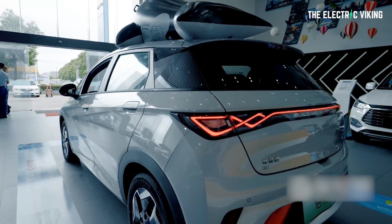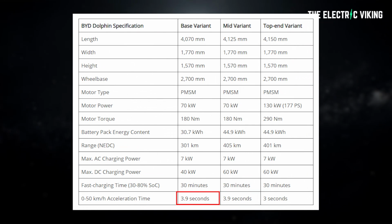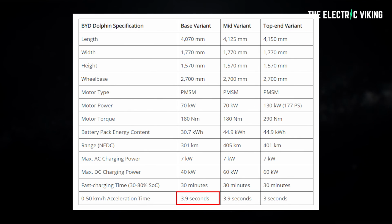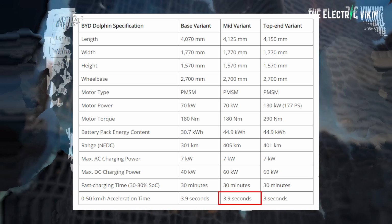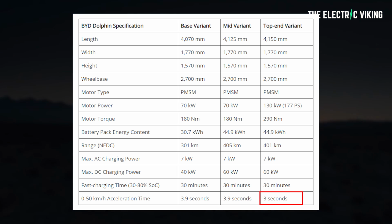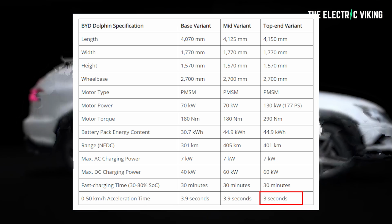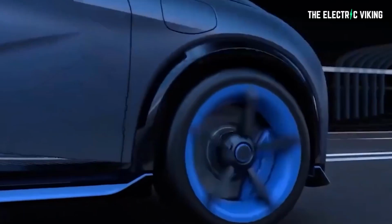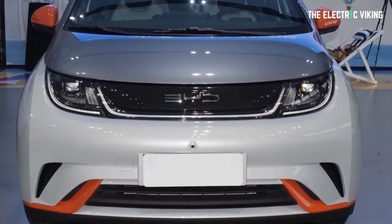We don't know the acceleration times from 0 to 60 miles per hour, but we do know 0 to 50 kilometers an hour, which is 3.9 seconds for the base model. The middle of the range model also 3.9 seconds because it has the same motor, and the higher end model 3 seconds, 0 to 50 kilometers an hour, because it has, of course, a fair bit more power. So you're probably looking at around about a time of 5.5 seconds for 0 to 60 miles an hour in the top end model. But like I said though, I do believe a hot hatch model will come out soon.